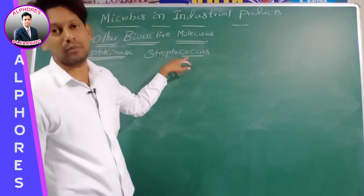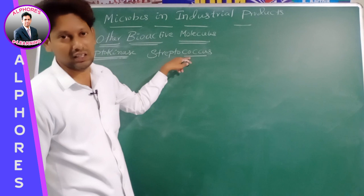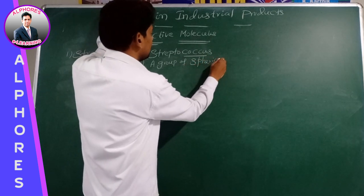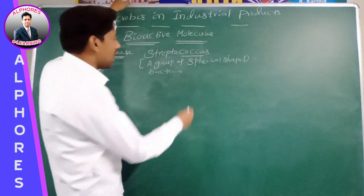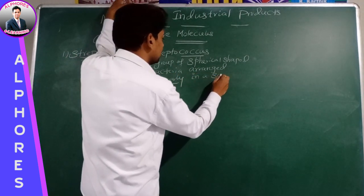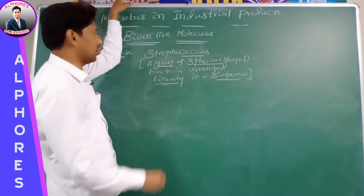What is the meaning of streptococcus? A group of spherical shaped bacteria arranged linearly in a single row. Arranged how? Linearly. In how many rows? Single row. Therefore, a group of spherical shaped bacteria arranged linearly in a single row, that is streptococcus.